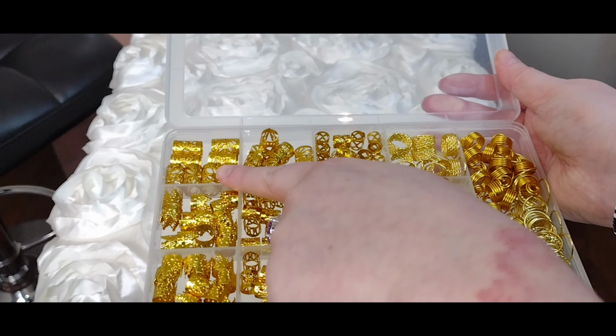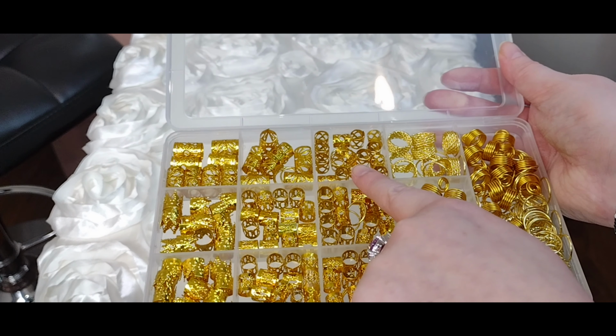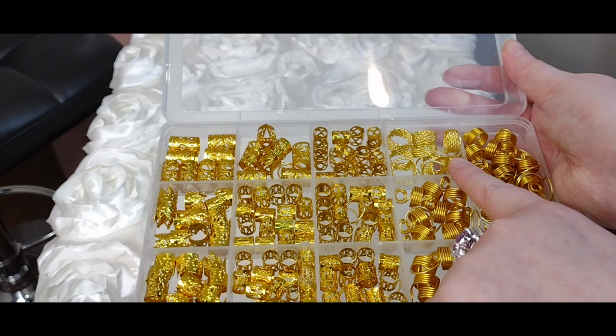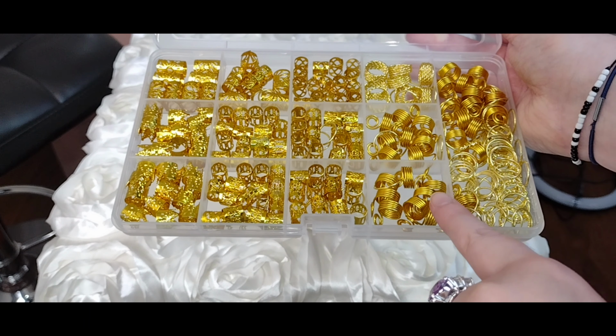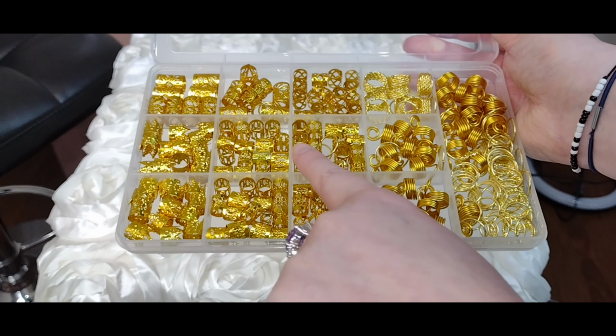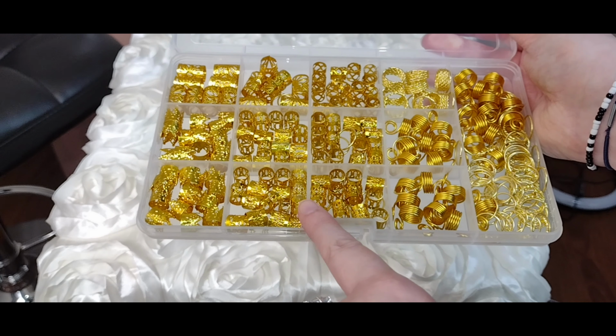We have everything from rings to coils to crowns to more geometric designs, all kinds of cuffs and rings for braids, every hairstyle that you can think of. So I'm gonna go ahead and try it out on myself and on my boyfriend. So let's go ahead and get right into it.